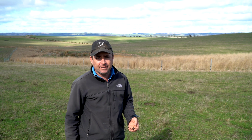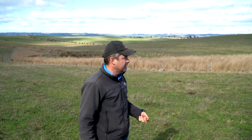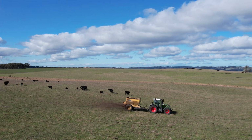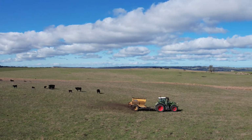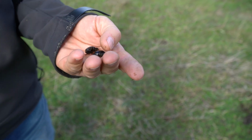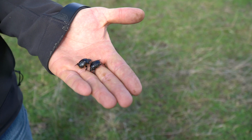Out the back of the property we've got another shelter belt here. We've got contractors spreading compost. There's cattle in this paddock so we can still spread because it's a natural product, and the dung beetles are very active at this time of the year, so these are just a couple collected just then.